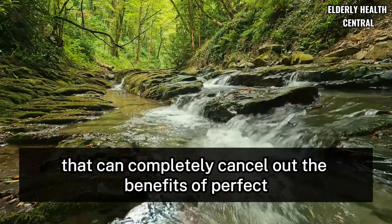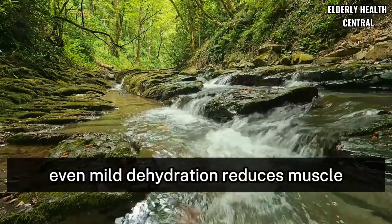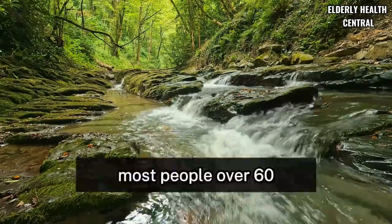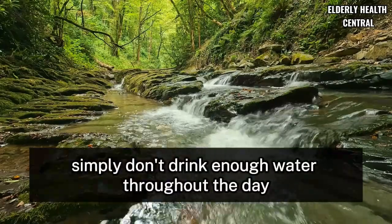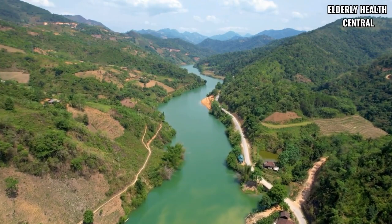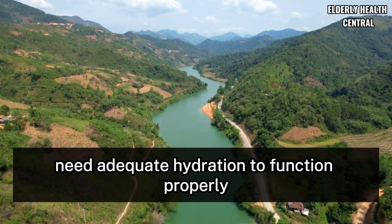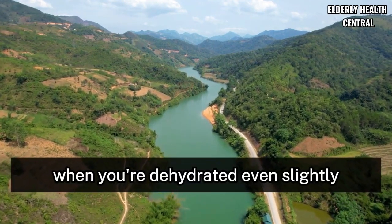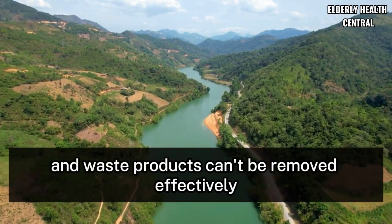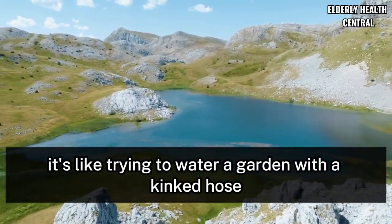The number one factor that can completely cancel out the benefits of perfect nutrition is dehydration. Even mild dehydration reduces muscle protein synthesis by 25%. Most people over 60 simply don't drink enough water throughout the day, and this single issue can make even the best nutrition plan fail completely. Your body is roughly 60% water, and your muscles need adequate hydration to function properly. When you're dehydrated, even slightly, your blood becomes thicker, nutrients can't reach your muscles efficiently, and waste products can't be removed effectively. It's like trying to water a garden with a kinked hose.